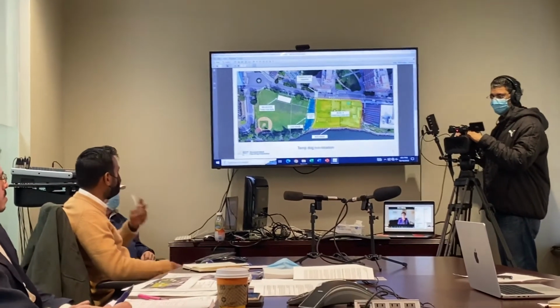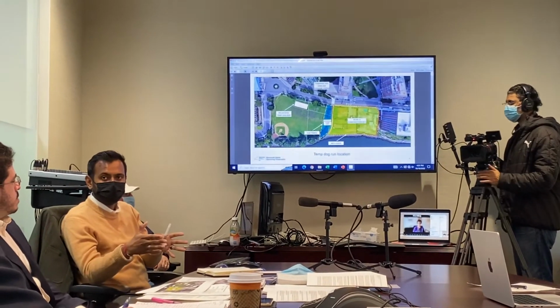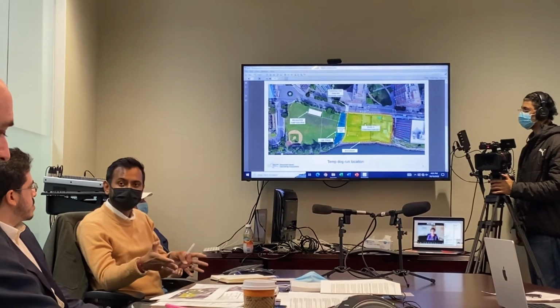So then we looked at, okay, well, let's figure out what are the effects of the construction of Building 9. We knew that one of the effects was the control access zone.